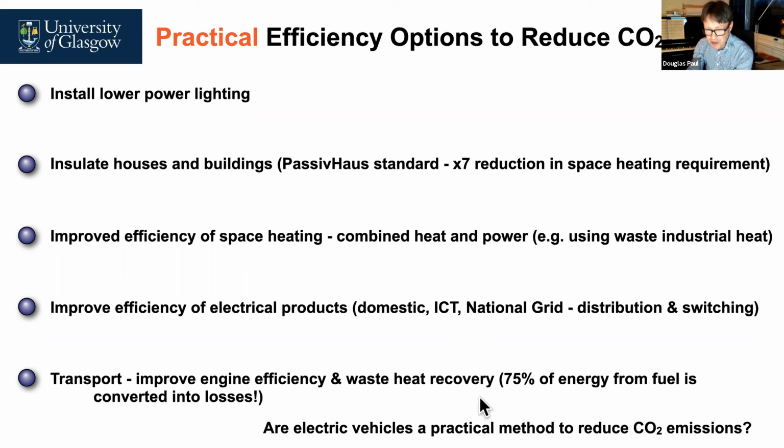Now, a question here, which I'm not going to answer today, but something people might want to think about: are electric vehicles a practical method to reduce CO2 emissions? Certainly, a lot of people are saying yes, but whether this is true or not depends on how much CO2 comes from your electricity generation. It also depends on the life cycle CO2. You need to drive a lot of miles in an electric vehicle before you actually get to the break even and the fuel becomes the dominant CO2 emission, because the life cycle CO2 dominates most vehicles.